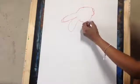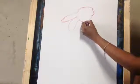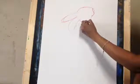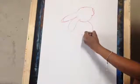Yeah, the main measurement is in the middle. If it's too confusing, you can just leave out the side dots. We can still do the bunny without them. So now for the body here, at the bottom of its neck, we're going to make a tiny curve here until the side dot.